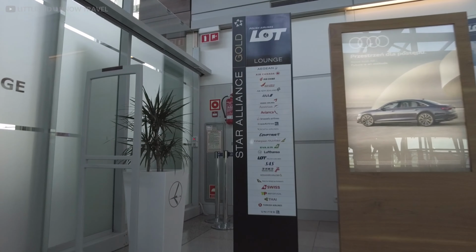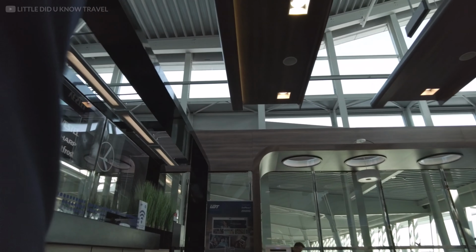At least there used to be. We'll see if it's open. But let's check out the lounge. To get access to the lounge, I presented my boarding pass to the agent. They scanned it. I was right in.